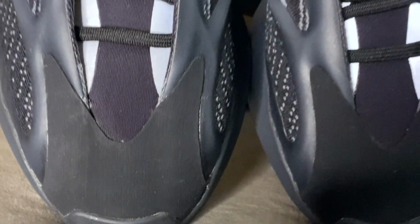But no, this is definitely one of my top sneakers for the year, and that list is coming at the end of the year. I will probably release that video of my top pickups of the year the day before New Year's. But yeah, this is definitely one of them. It's at least top five, and just the comfortability helped a lot with this sneaker.